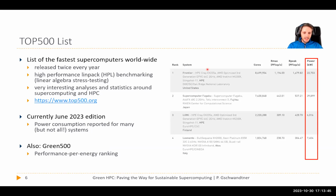At the moment, you see an excerpt here on the right, which shows the 4 fastest systems. At the moment, Frontier, as I've said, is number 1. Number 2 is the former number 1, Fugaku in Japan. And number 3 and number 4 are actually pretty nice because they are European systems coming out of Finland and Italy, both via the EuroHPC initiative, which means all of us can get comparatively easy access to those systems, which is pretty nice.